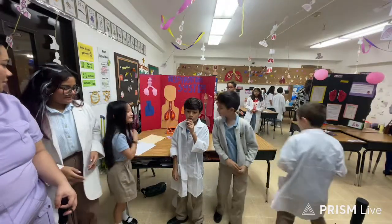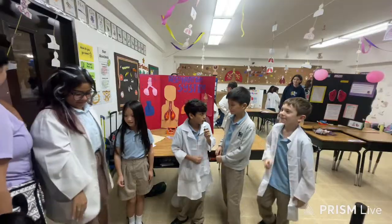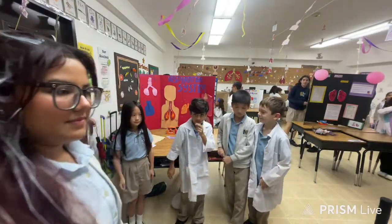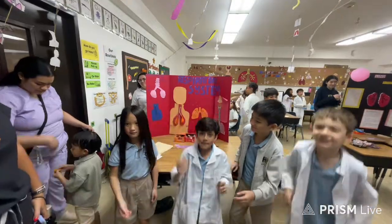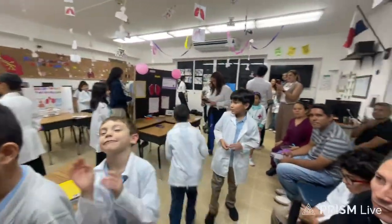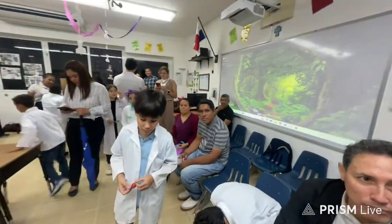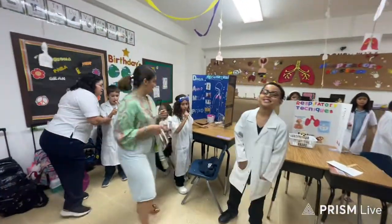This shows how you fill up and let out air when you breathe. Thank you very much. The respiratory system. Now we're going to go to measuring our breathing.